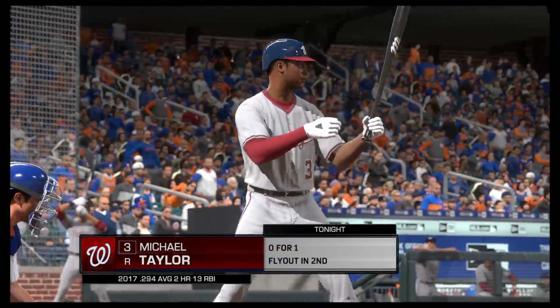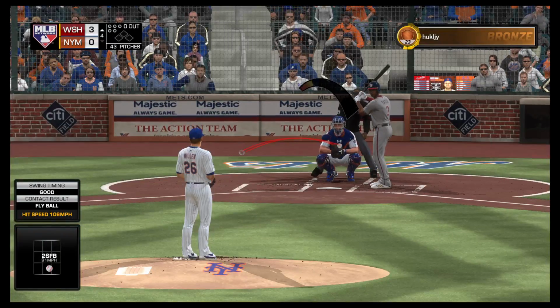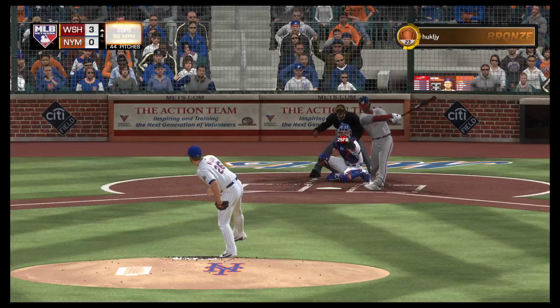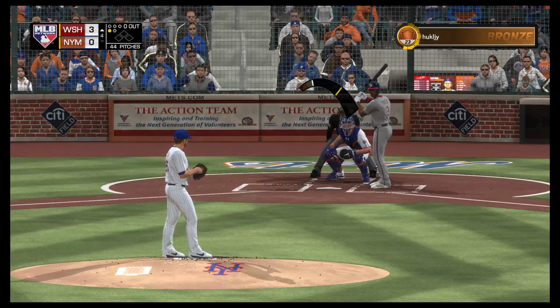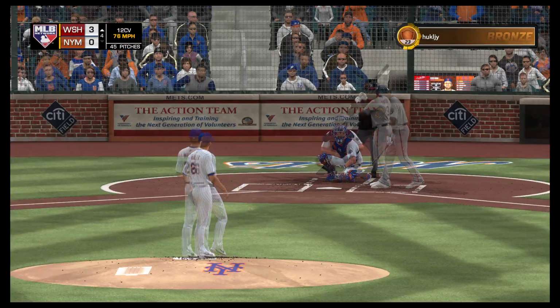Stepping in and ready for another shot, Michael Taylor. He's 0 for 1 thus far. Taylor. Into the windup and the pitch. Late that time for a strike. 0-1. Into the windup. Here comes the 0-1. And a pitch in the dirt as he lays off.